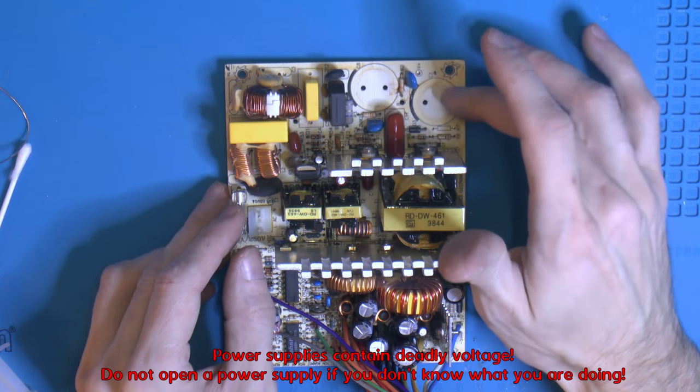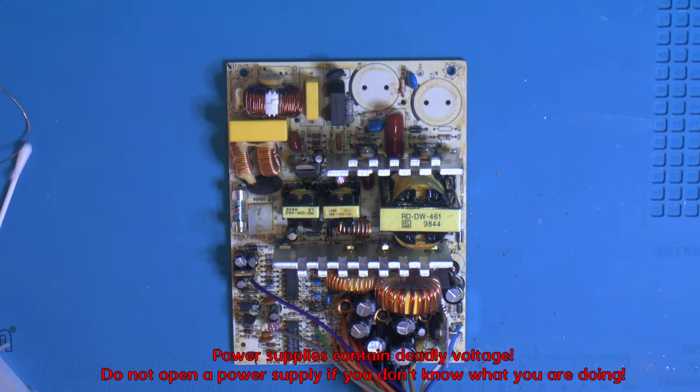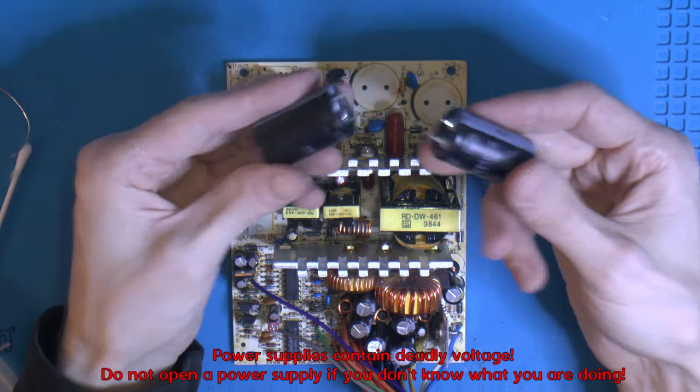Now the question is use the old ones or use the new ones. I did measure the old ones. They were like 480 microfarads, and the new ones were like 450. So the higher capacity old ones, you get plus minus 20% on those, but the voltage leakage was like half the new ones, and the new ones are rated at 105C. I bought new ones, I suppose.